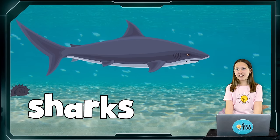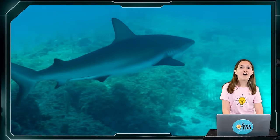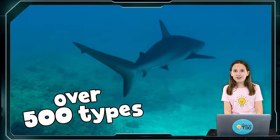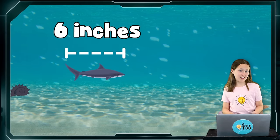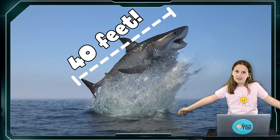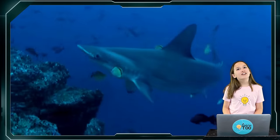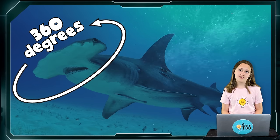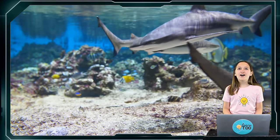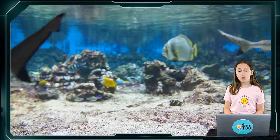Sharks are fascinating ocean creatures. They have been around a really long time, and there are over 500 different types. They can range in size from about 6 inches long to 40 feet long. Sharks are known for having good eyesight. Hammerhead sharks can see 360 degrees around their body. Sharks also have really good noses. They can smell a drop of blood in the ocean a quarter mile away.